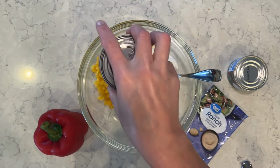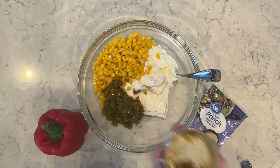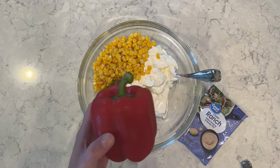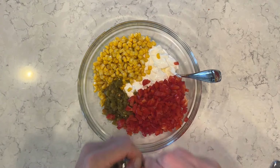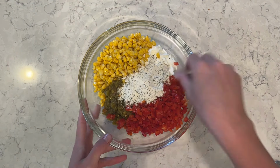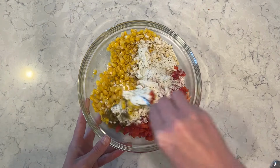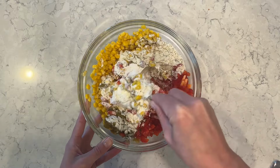This is super easy and is perfect for summertime as well. A can of diced green chilies. I have a red bell pepper. You can use orange as well. And a packet of ranch seasoning. So this is just such a delicious dip. The cream cheese has softened a little bit, so it's easy to stir, but really yummy.